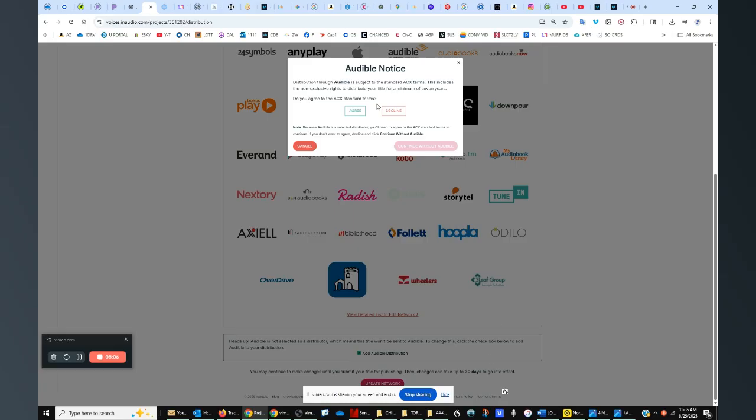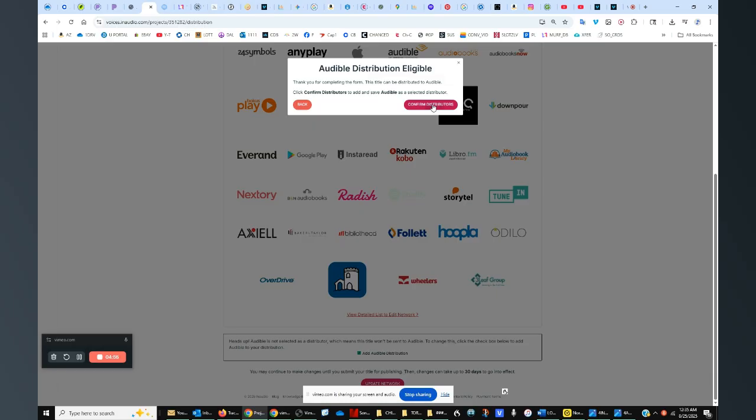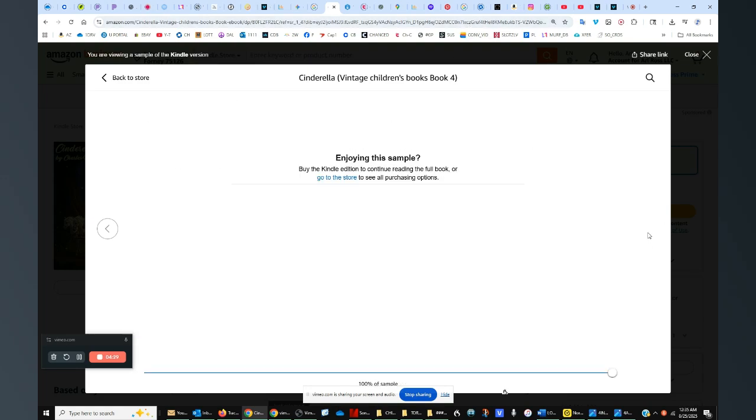Then we go, what would happen if... Oh, good. Okay. Now I go agree, and then I say, no, I do not have an ACX account, which I don't. Then I add the link, and hopefully when I click confirm distributors, it should say, like in green, added, rather than the red one that says error. So if I hadn't copied before the question mark, but copied the whole thing, then that would give an error.